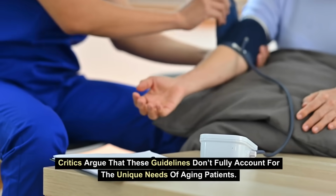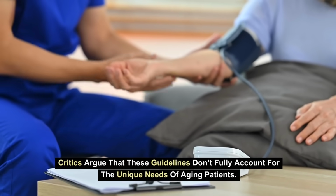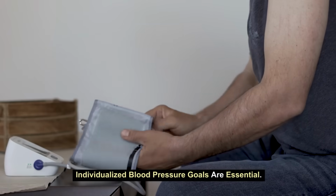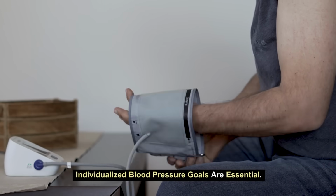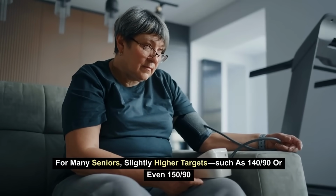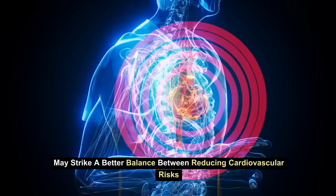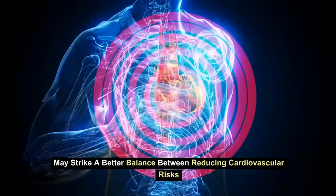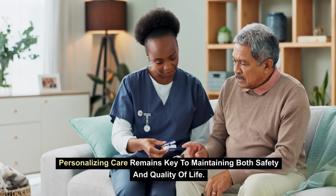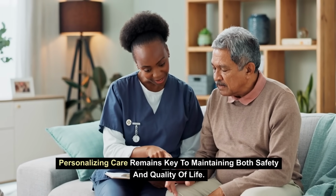Critics argue that these guidelines don't fully account for the unique needs of aging patients. Instead of aiming for one-size-fits-all numbers, individualized blood pressure goals are essential. For many seniors, slightly higher targets, such as 140/90 or even 150/90, may strike a better balance between reducing cardiovascular risks and avoiding the dangers of overtreatment. Personalizing care remains key to maintaining both safety and quality of life.